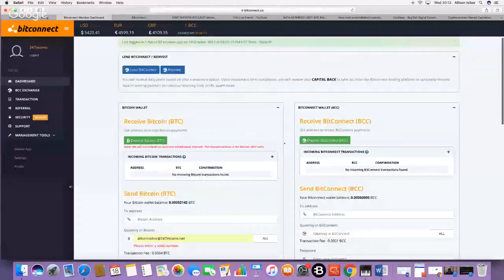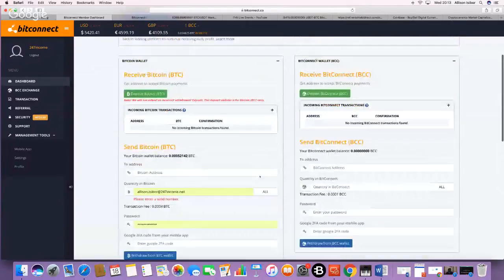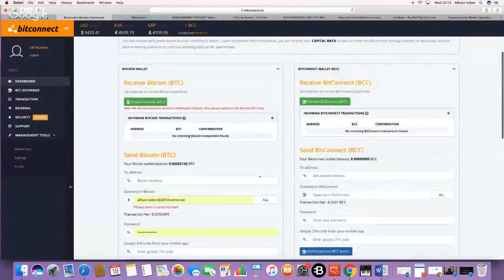I'm currently earning about $20 per day. I only started a couple of days ago. I've taken my loan investment up to $2,240, and this has given me $121 in earnings so far. They are currently paying an average of about 1% per day. So this is what you can do if you want to earn Bitcoins without the drama of having to trade.